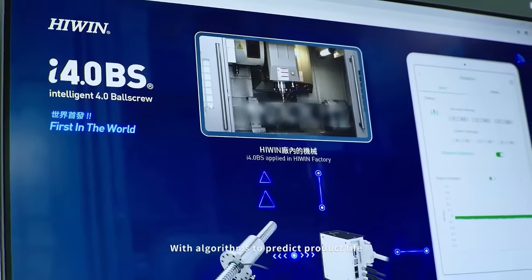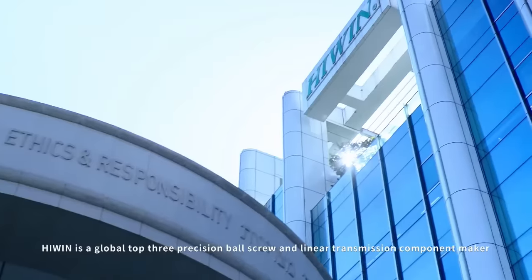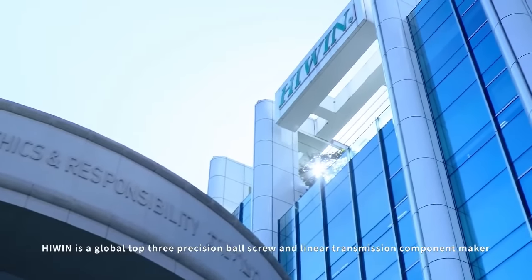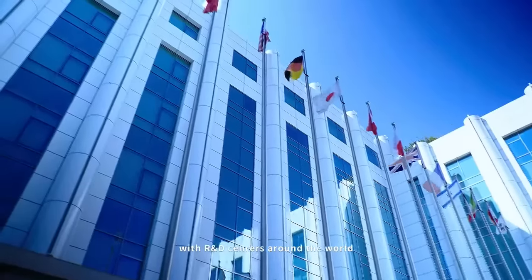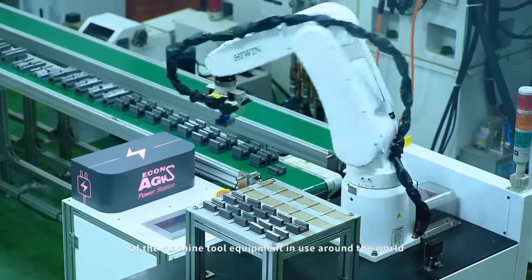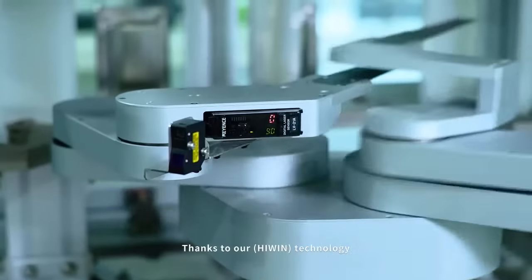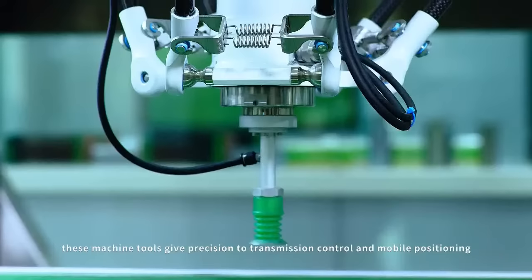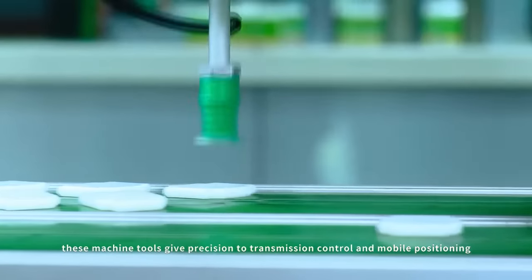With algorithms to predict product life, you can cope with many emergencies. HIWIN is a global top three precision ball screw and linear transmission component maker with R&D centers around the world. Of the machine tool equipment in use around the world, more than one-third carries our HIWIN brand. Thanks to our technology, these machine tools give precision to transmission control and mobile positioning.